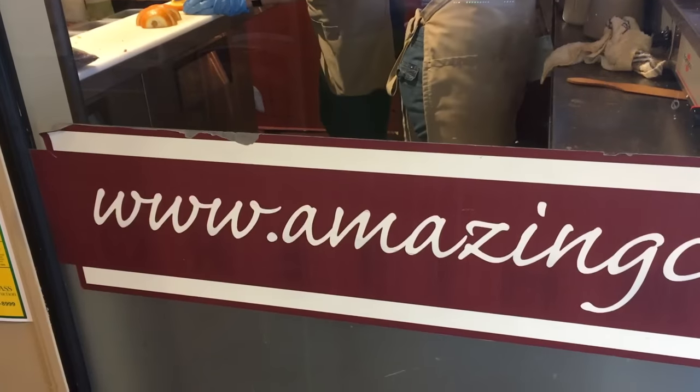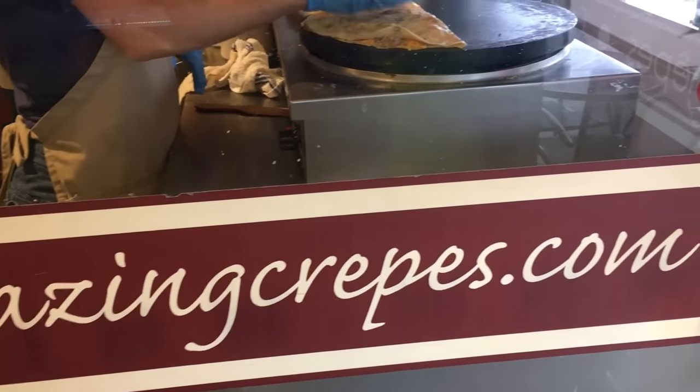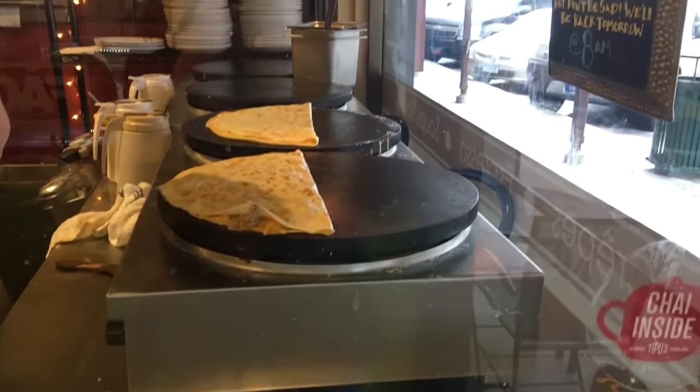For a quick bite, stop into Amazing Crepes. They have something for every palate. My favorite is the lemon sugar crepe.